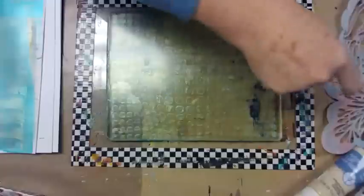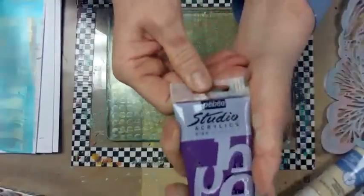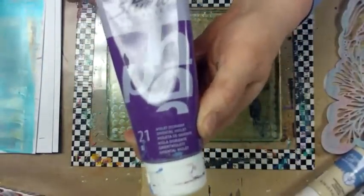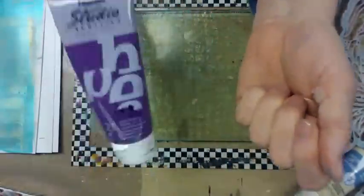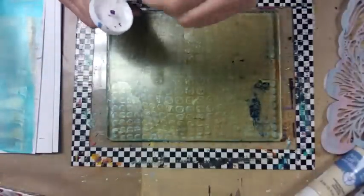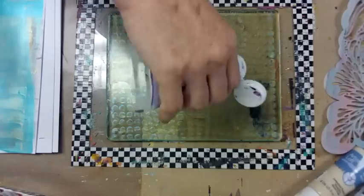So let me, oh, you know what I'm going to do? This would look really cool in a combination. Hang on, let me find it. So this is a PBO Studio acrylic, but it's just a flat one called Oriental Violet. Doesn't have any shimmer in it. But watch what happens, people, when I put this down. Oh Lord, I have another new one in there.